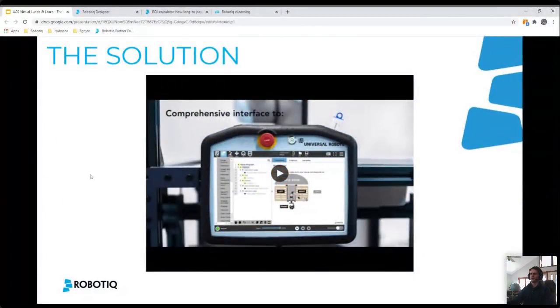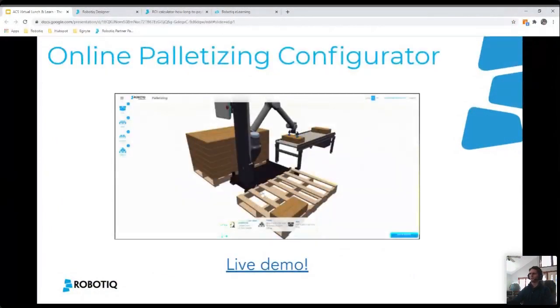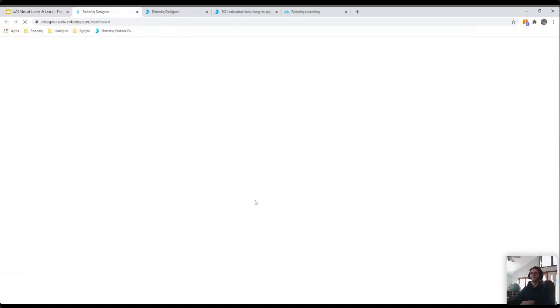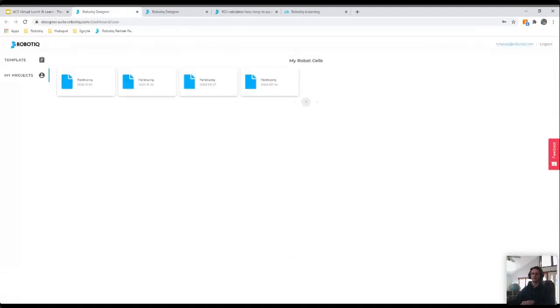All right, so there's certainly a lot to unpack after that video. And I'm going to cover everything in detail as we go further through this presentation. But what I want to start with is actually the first of Robotiq's free resources, which I'm going to show you today. Robotiq, along with our palletizing solution, has launched an online configurator. So if we go here to that online configurator, I'm going to pause briefly to make sure we're still following my screen, and we are.